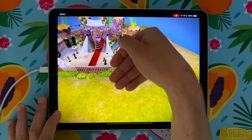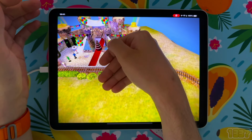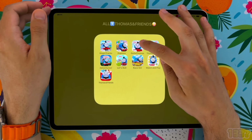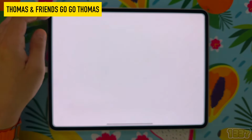By the way, it's so hot in the middle. This game is making the iPad overheat. Yeah, it's super hot right now. So it's an overheating game. It's very, very good graphics for the M4 chip. Okay, next game, Go Go Thomas.